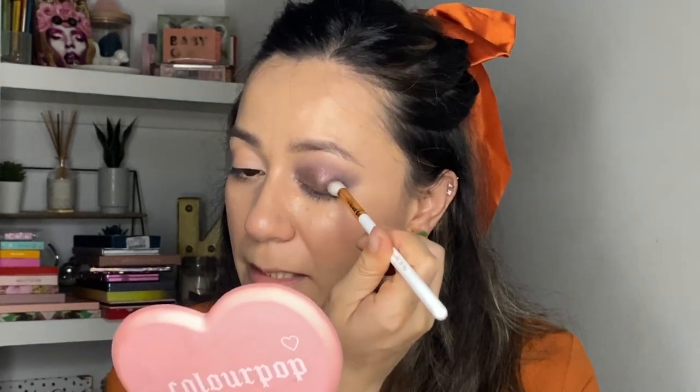And I'm just gonna tap with no product at this outer corner right here, just to blend the shimmer and the matte. All right, I love it so far. And a little bit more of that on Undead Sheriff over here as my transition. All right, I definitely want to add a little bit more darkness and smokiness on my under eyes. So let me go ahead and do that.